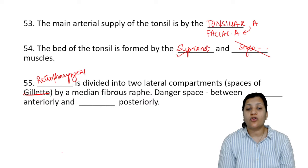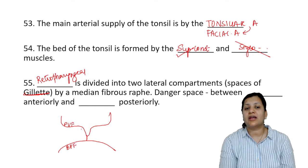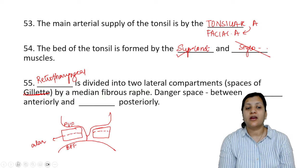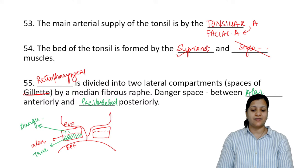Danger space. So when I talk to you of retropharyngeal space, we have got two fascia which form the boundary of the retropharyngeal space. Anteriorly buccopharyngeal fascia, posteriorly prevertebral fascia, and this space is your retropharyngeal space. So what is this fascia dividing the retropharyngeal space into two compartments? This fascia is called as alar fascia. The compartment that is present anteriorly is called as the true retropharyngeal space. The posterior compartment is called as danger space. So danger space is located between alar fascia anteriorly and the prevertebral fascia posteriorly. So easy. What is danger space?